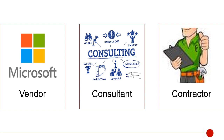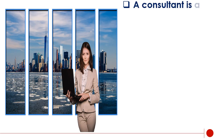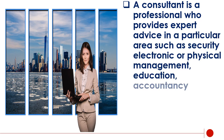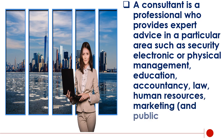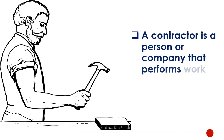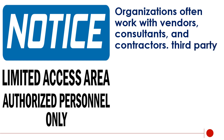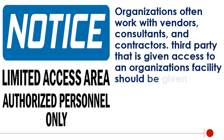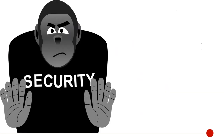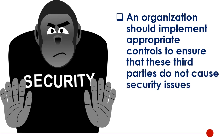Vendor, consultant, and contractor agreements and controls. A vendor contributes goods or services. A consultant is a professional who provides expert advice in a particular area such as security, electronic or physical management, education, accountancy, law, human resources, marketing and public relations, finance, engineering. A contractor is a person or company that performs work on a contract basis. Organizations often work with vendors, consultants, and contractors. A third party that is given access to an organization's facility should be given limited access to the facility and other organizational assets. An organization should implement appropriate controls to ensure that these third parties do not cause security issues.